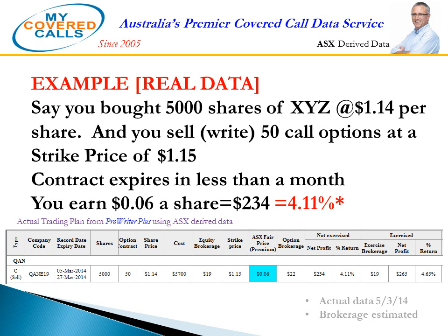If you have a look at the trading plan below, you can see the company, the shares, the cost price, the strike price, and very importantly the ASX fair price for the premium. This is actual data that was generated from Pro Rata trading plan on the 5th of March 2014.